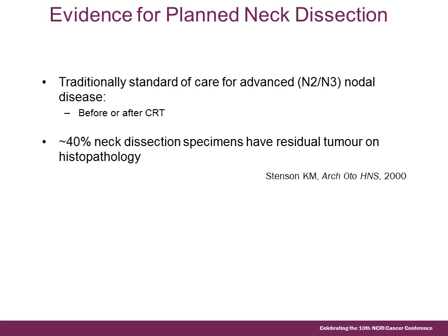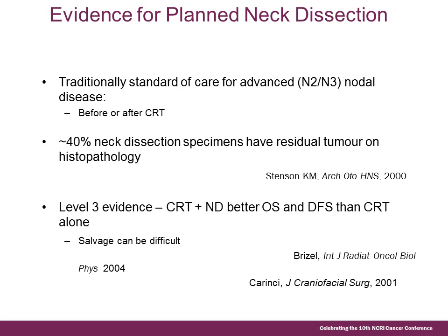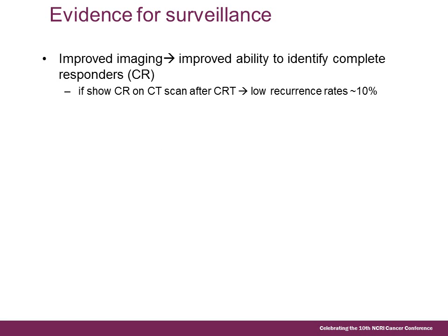40% of neck dissection specimens have residual disease on histopathology, and there's some evidence to suggest that a neck dissection confers benefit in terms of overall survival and disease-free survival. However, there is also evidence for surveillance.